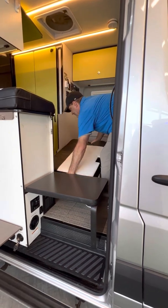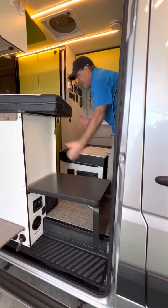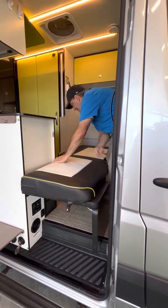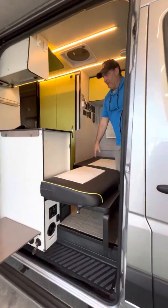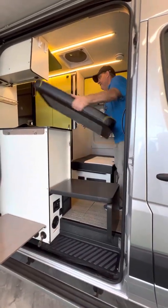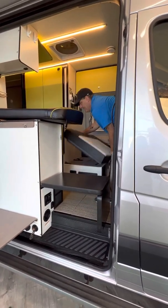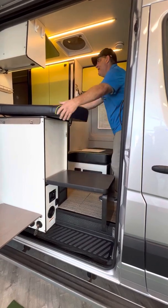Flip this over. You get this little flange. Put the cushion on board. Close the door, and it becomes a sleeping area, a stable sleeping area with the door closed. Turn this up real quick. As you can see, it's pretty easy adjustments.